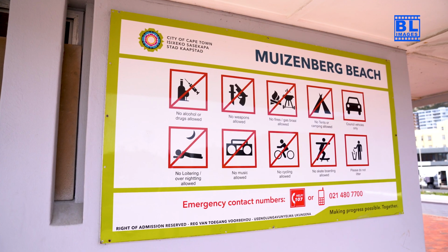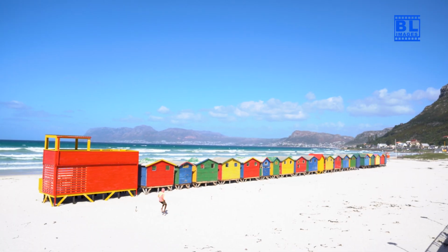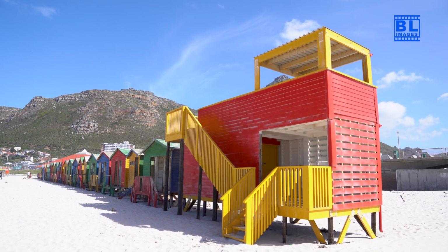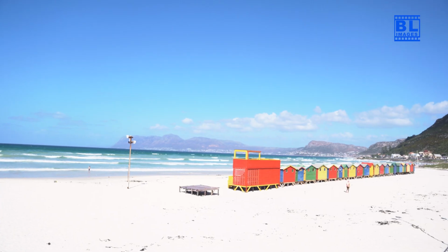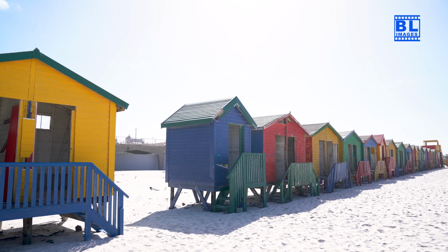Our adventure kicks off at the iconic Muizenberg Beach, where golden sands meet vibrant beach culture. Join me as we catch some waves, explore the colorful beach huts, and soak up the laid-back atmosphere that defines Muizenberg.